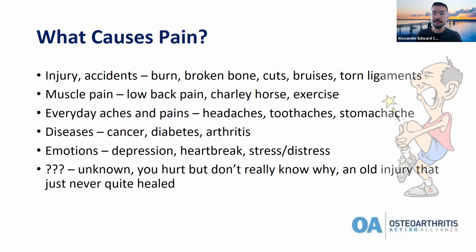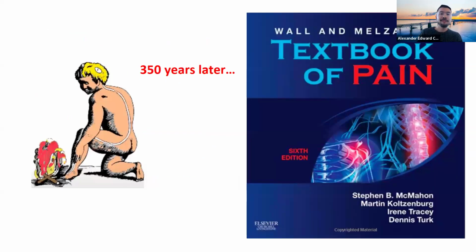So there we go. Fast forward to closer to today. We're about 350 years after Descartes, and now we have a much more complete understanding of pain. Even though we're still doing research, we understand a lot more than he did. So much so that we have this textbook of pain where I know a lot of the information in this presentation came from. And one way of looking at it is that we have now 7 pounds worth of pain, because that's how much that textbook weighs.